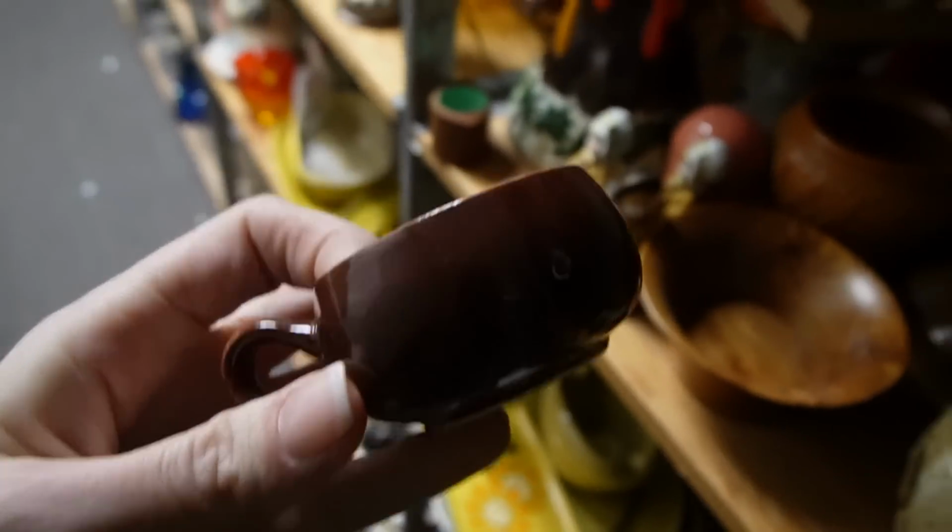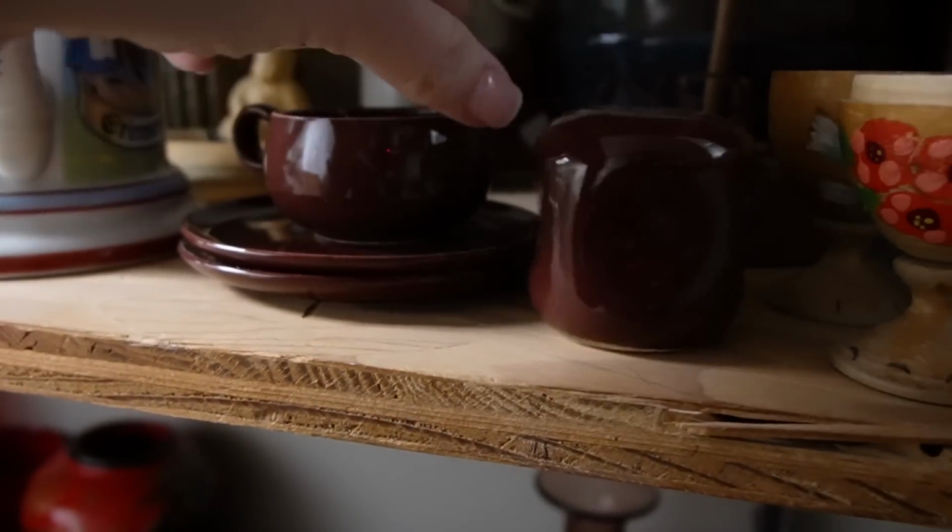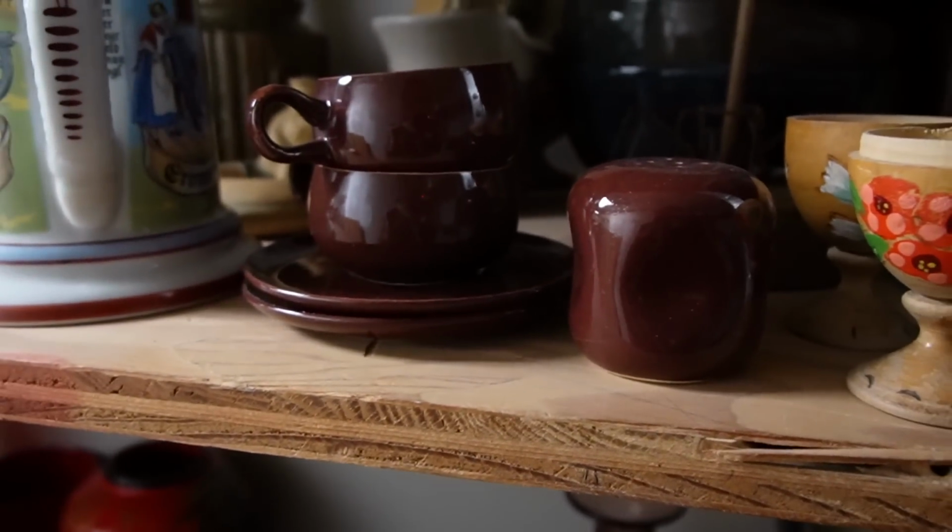Those are so tiny and cute. They look to be in good condition. So let's go schedule those for tonight.